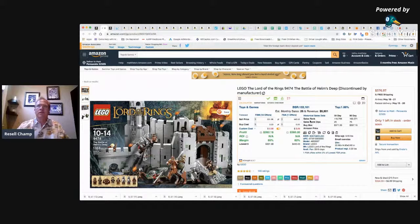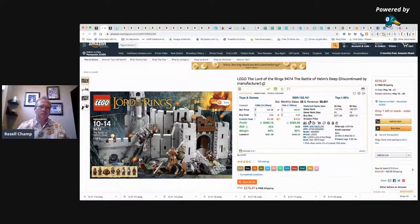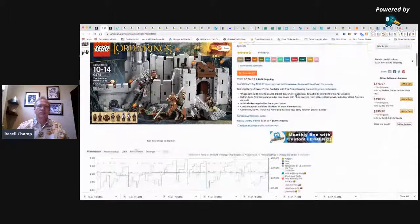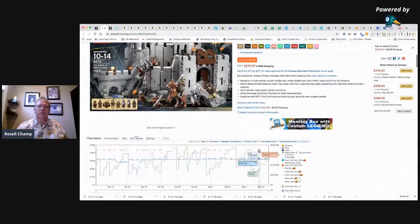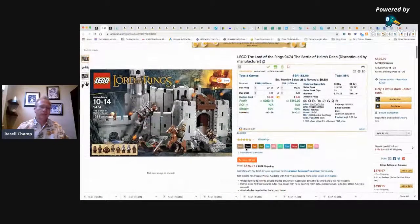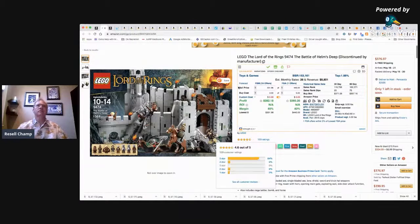I don't know. Okay, so mine sold for $399.99. The current lowest FBA right now on this is $440. So I think that's about the right price. Here's 440, 320. So 440. I probably could have gotten 440 if I'd held out, but 399.99 I'm pretty happy with. So I'll take that.